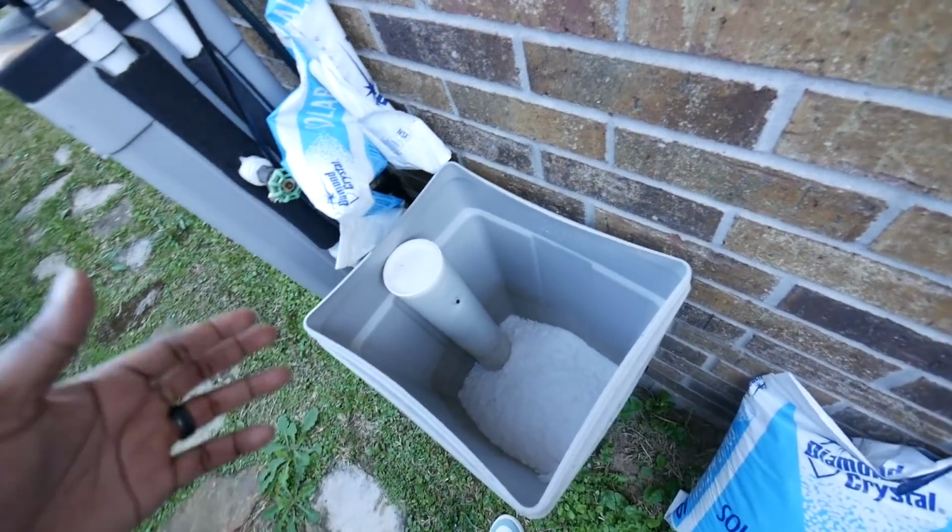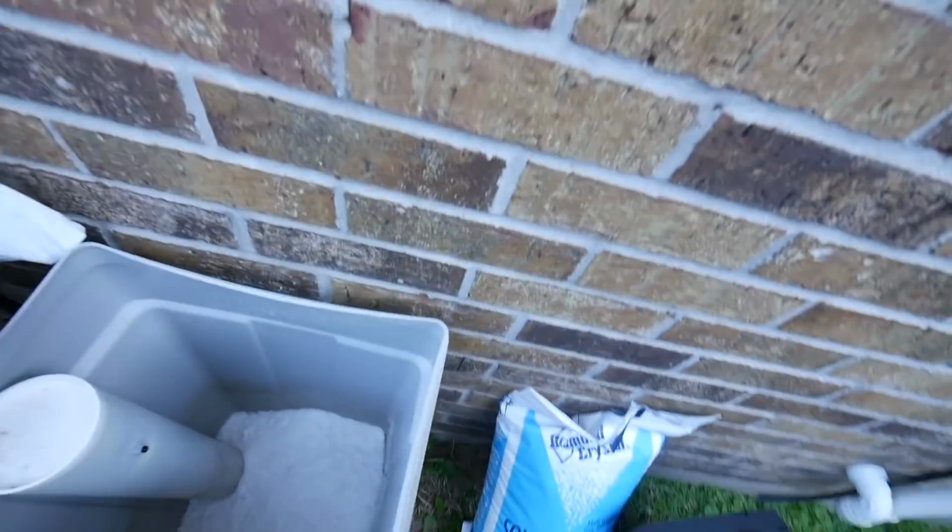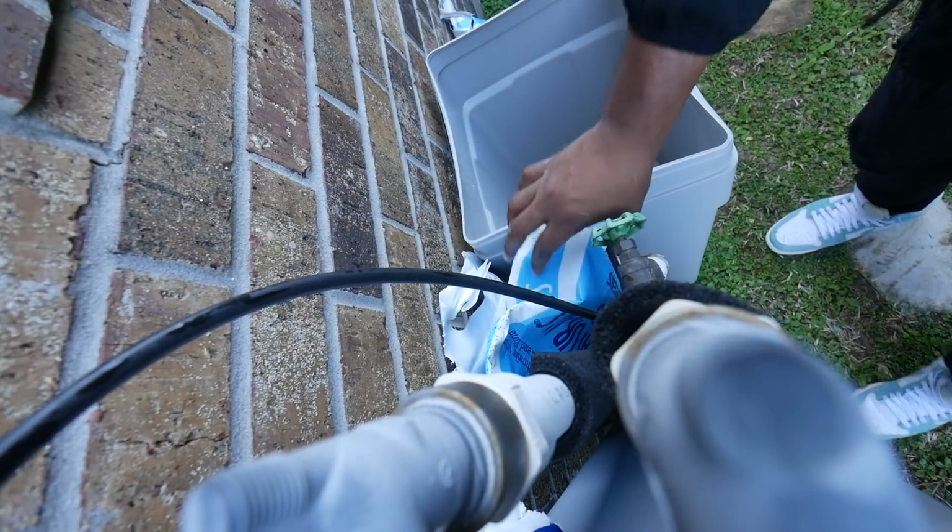Some of y'all wanna know what this is for? It's just a water purifier. Make your water all nice and soft and all that. I didn't want to get it because it costs a lot of money. But I ain't gonna cap. It really works. If you have the extra money, I would say get it.